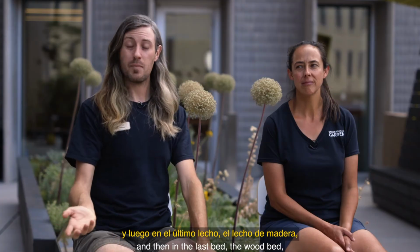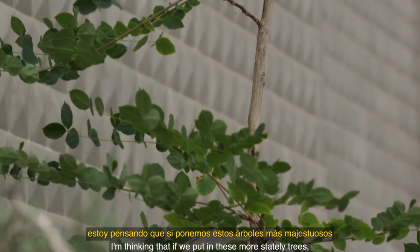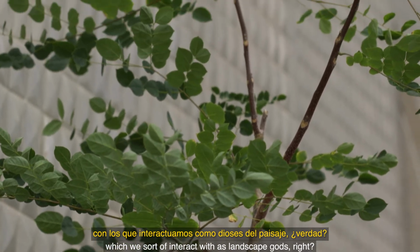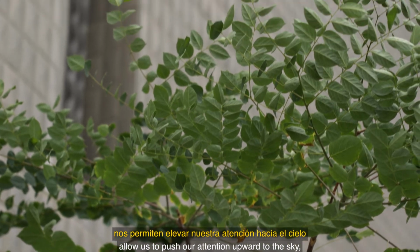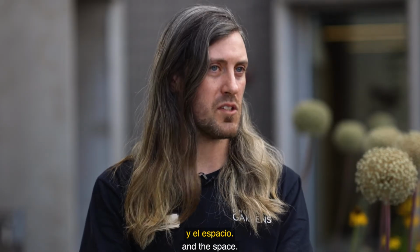And then in the last bed, the wood bed, we're thinking that if we put in these more stately trees, which we sort of interact with as landscape gods, right? They lord over us, they're kind of above. It'll allow us to push our attention upward to the sky and take away a little bit of the weight of the building and the space.